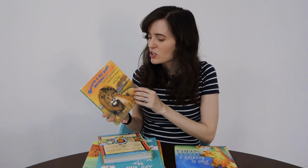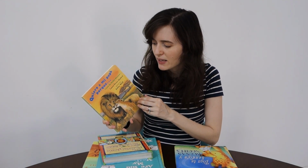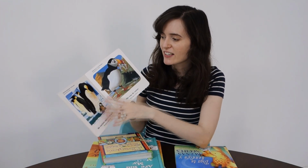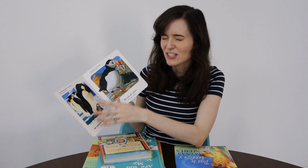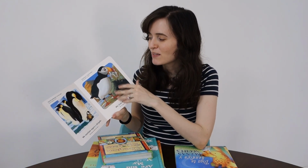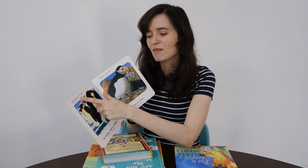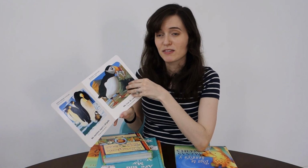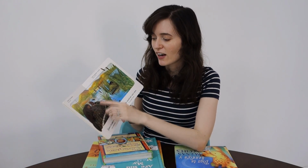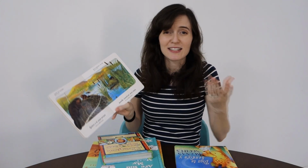We have this one, which is also a translation of a book that was originally in English. This is Quiero a mi papá, ¿por qué? But what I really like about this book, on each page it's talking about a different reason that a kid loves their dad. But what's cool is that it has different animals, and it tells you the name of the animal and the name of its infant in Spanish, which is very interesting to me because these aren't just the normal animals, cow, duck, pig, the ones that you learn very easily.